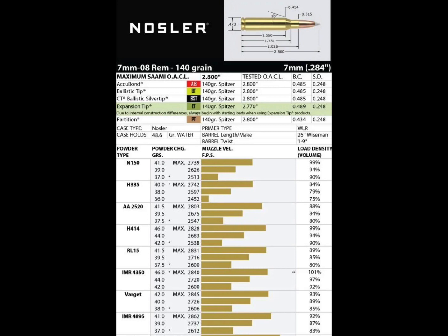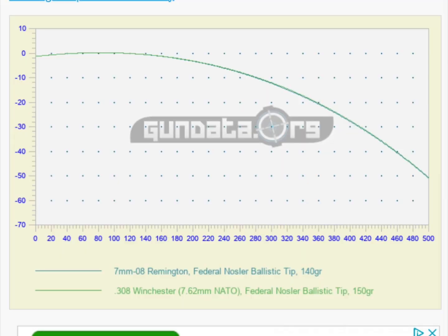So that being said, let's get into trajectory here. As we can see, it's almost identical. The blue line is the 7mm-08, the green line is the 308 Winchester, and the trajectory is almost dead on. I mean, you're pretty dang close, and that just shows there's not much difference between these two. The 150 grain bullet is going to have a little more energy downrange, as we're going to see in the next slide.